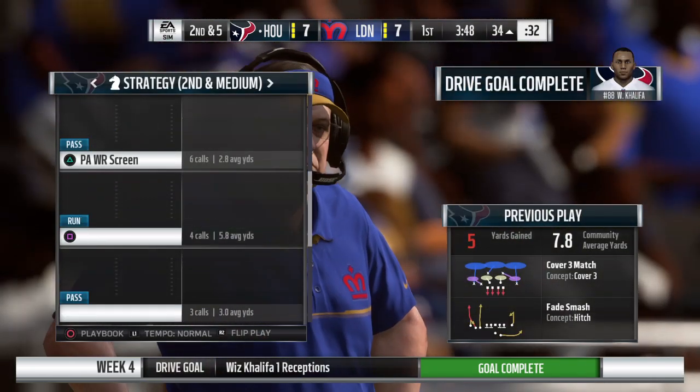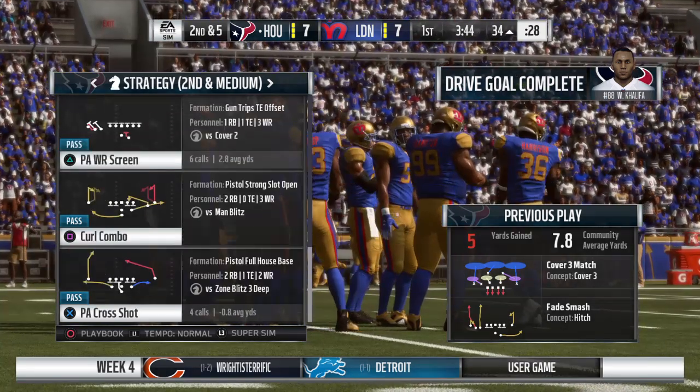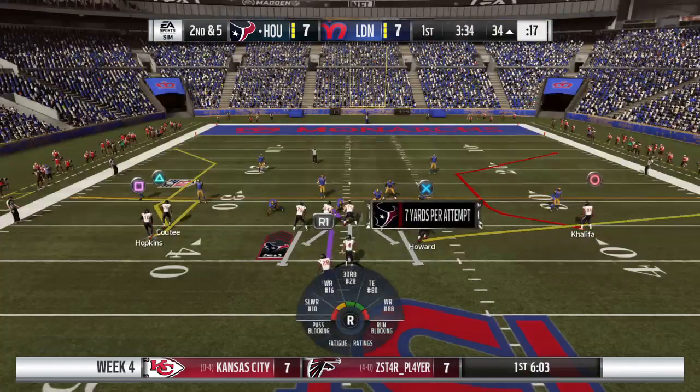He decided to run a hitch route. It really helped to have a guy that can turn it loose. And, boy, he rifled one in there on that one. Not much run after catch, but it worked really well. 2nd and 5 after the 5-yard completion on 1st down.